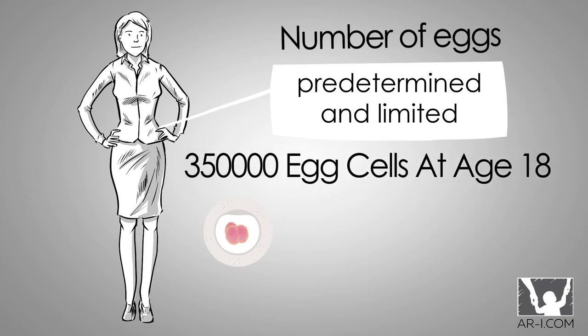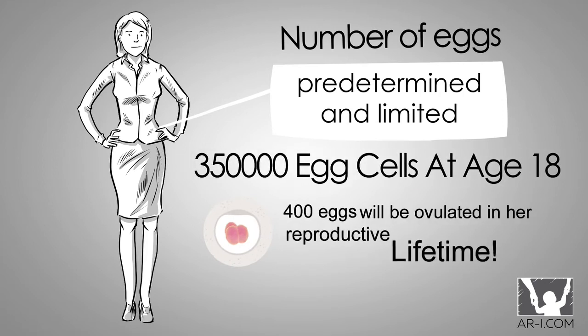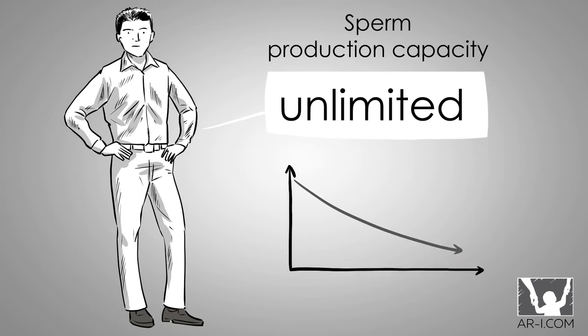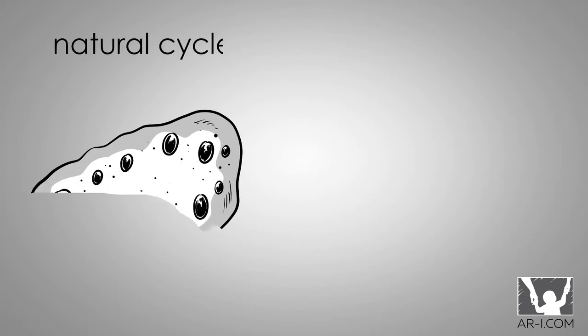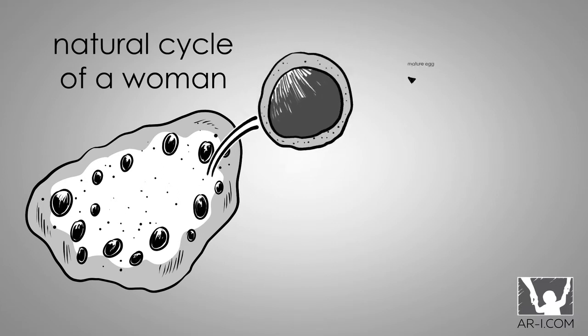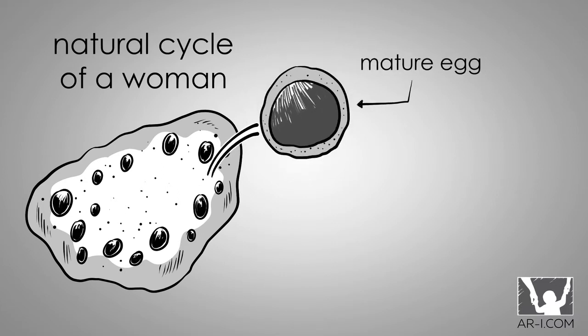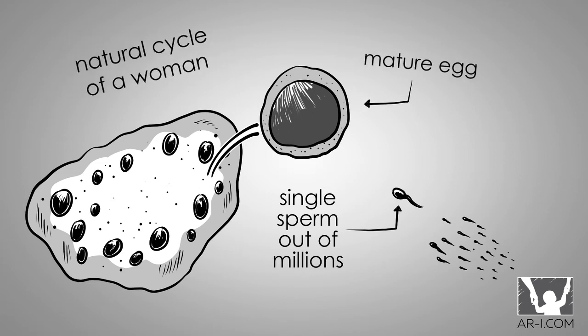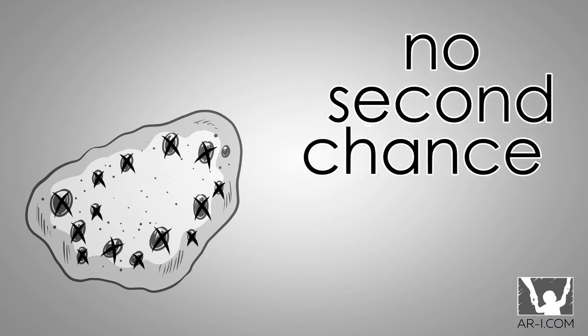For all the eggs a woman begins with, in the end, only about 400 will go through ovulation. Unlike a woman, men have an endless production capacity, but sperm can also decrease in quantity and quality over time. In the natural cycle of a woman, only several dozen follicles are called into action. Then, a single mature egg usually gets the tap on the shoulder and begins its travels to the uterus for a date with a single sperm out of millions. As for the maturing eggs that didn't make the grade, there is no second chance.